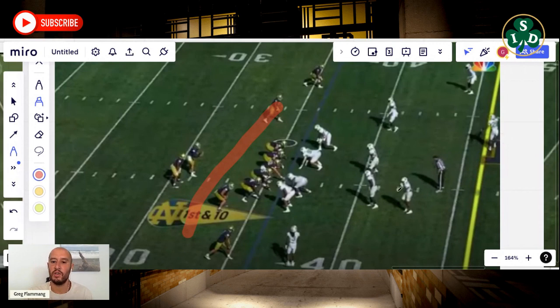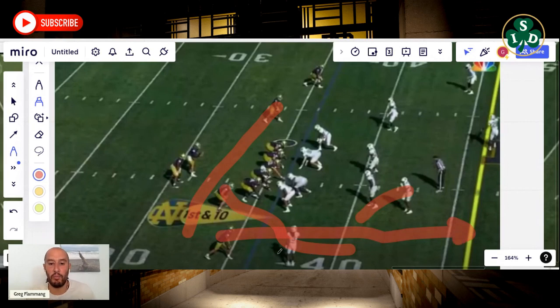This player is going to settle down here. Michael Mayer is going to come out, and then he's going to run a wheel. Braden Lindsey runs a deep post. Okay, Braden Lindsey's open. Now look, you hit Michael Mayer on the wheel route, and that's a great throw. And we're not going to criticize that.